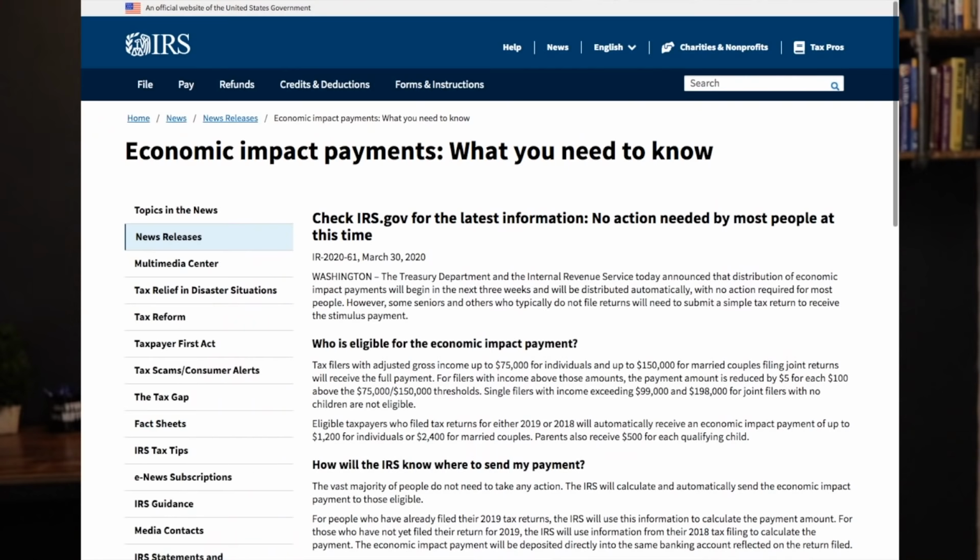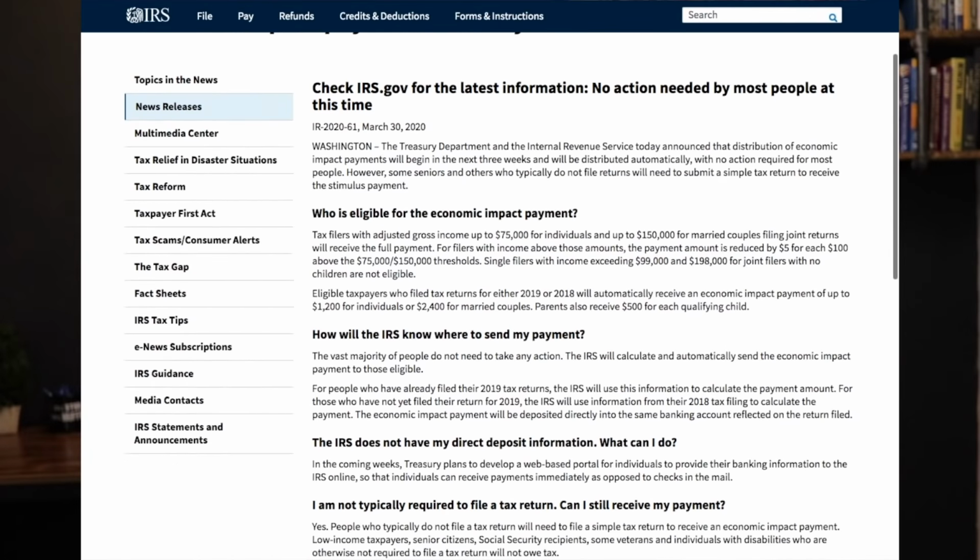Hey everyone, when the stimulus bill was signed, we knew what they were trying to accomplish with the end result. What we didn't know were all the details about how the end result would be administered. Today though, we did get some clarity, and at the same time, we found out about a new requirement that some people will have to meet in order to get their checks. Now this impacts everyone, but especially those who are on Social Security.